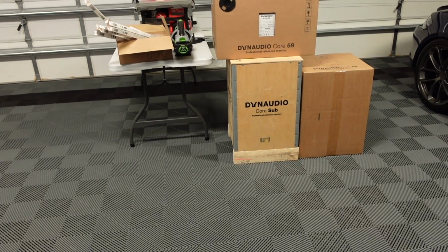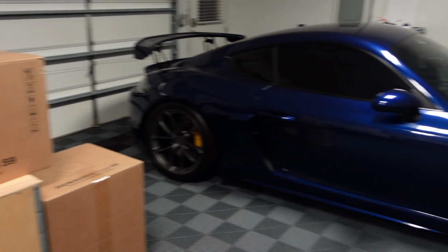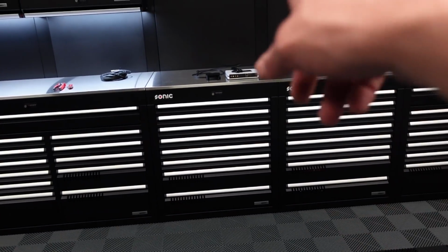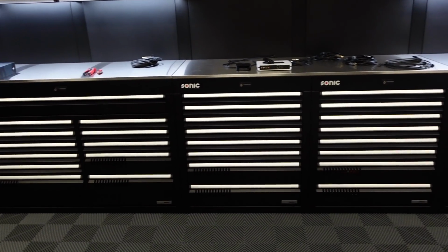The speakers have their own amplifiers. The subwoofer has its own amplifier, so there's no need for any external receiver. So all we have is basically a preamplifier, which is the Blue Sound Node. That's all we need. So pretty simple.